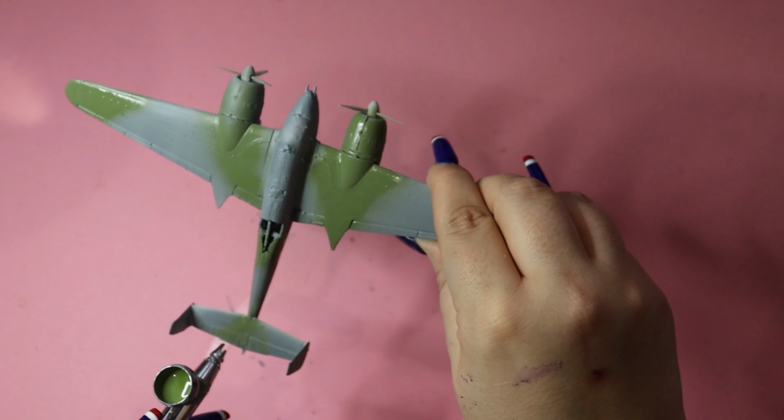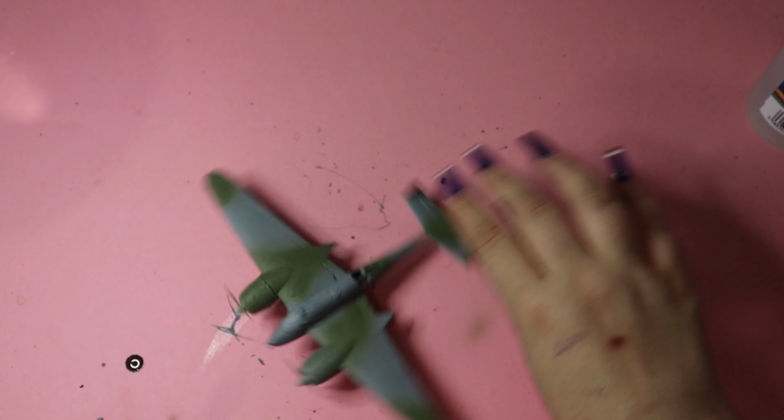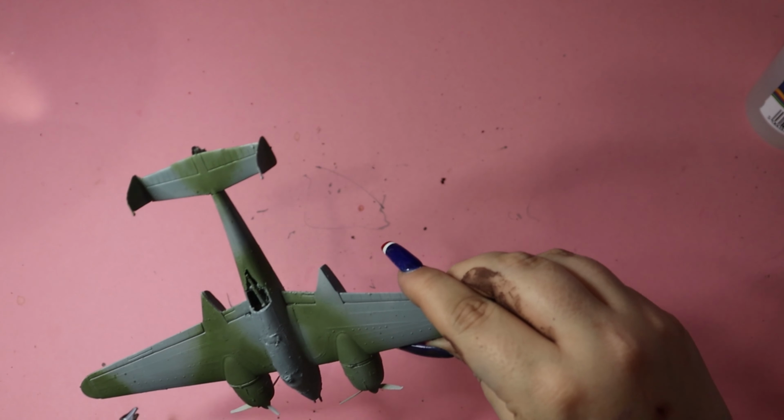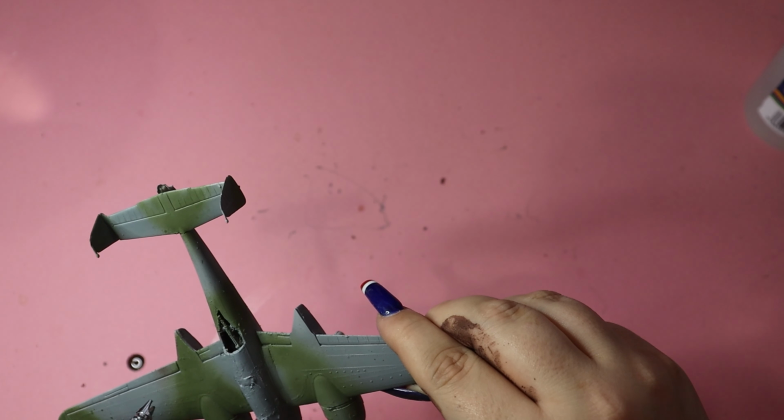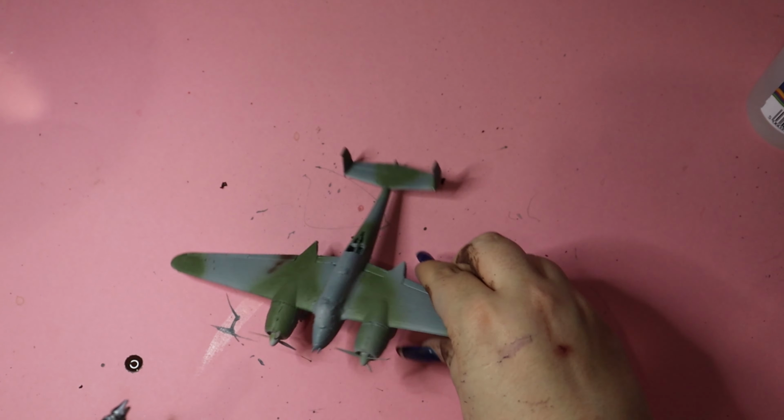So we're just gonna go with it, and I think I get an okay looking product at the end of it. Not the best, and I definitely think I should have gone over and done some scribing and get some heavier weathering in, but at the end of the day, it is what it is, you know? You just have to accept what you get at some stage.